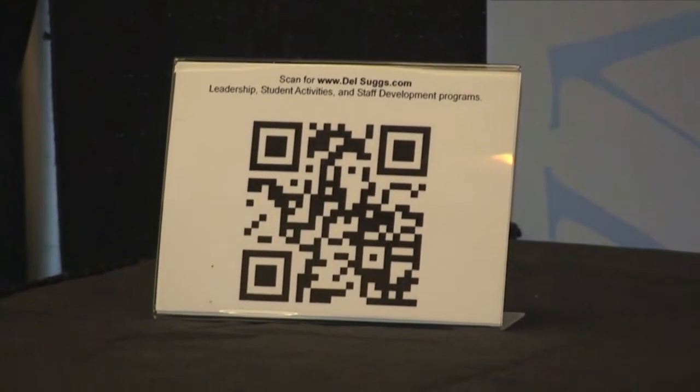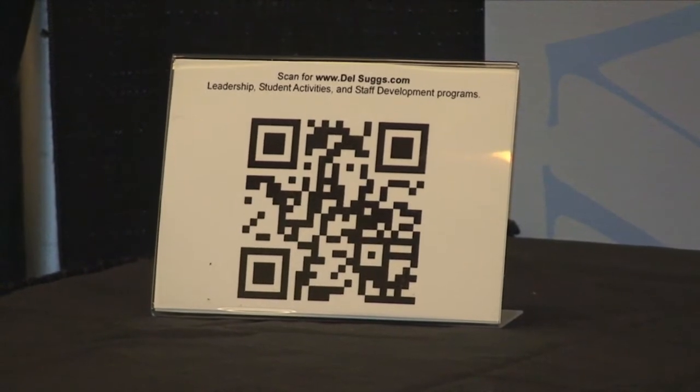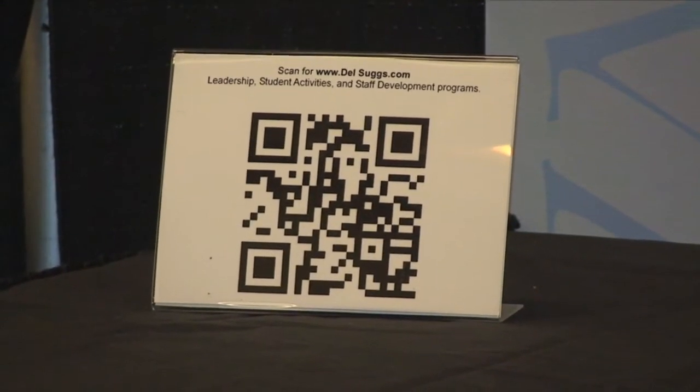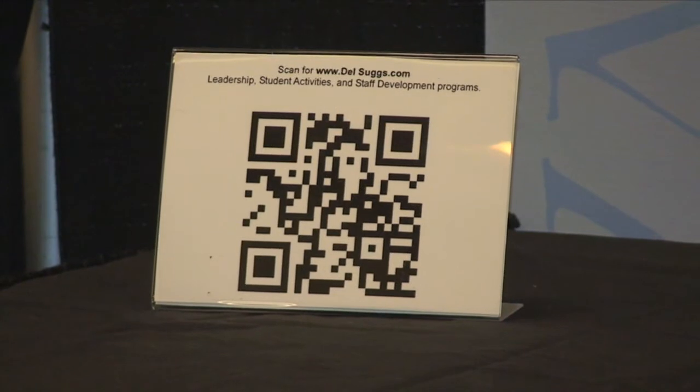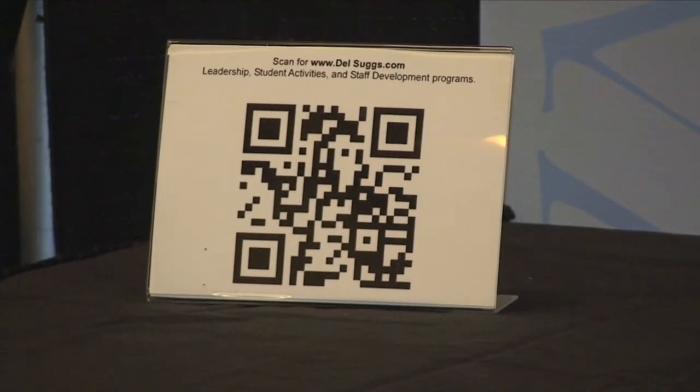Also note I have on my stand a QR code. QR stands for Quick Response Code. Anyone with a smartphone which has a barcode reader can simply scan that QR code and it will take them directly to my website.